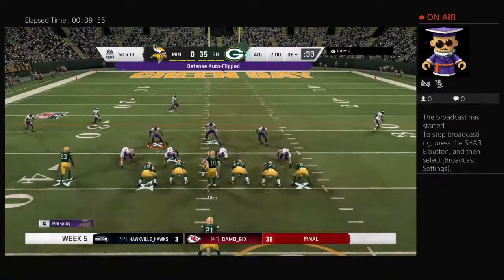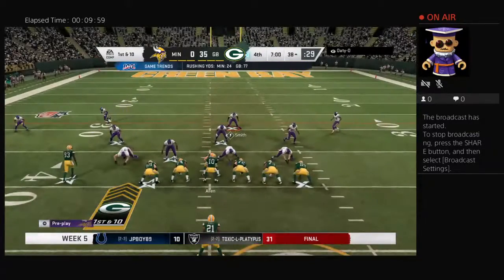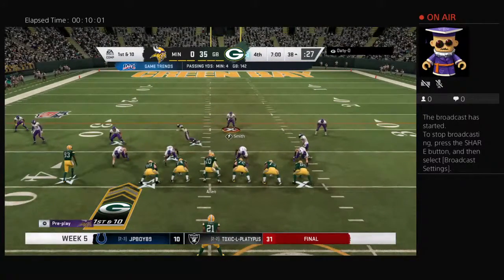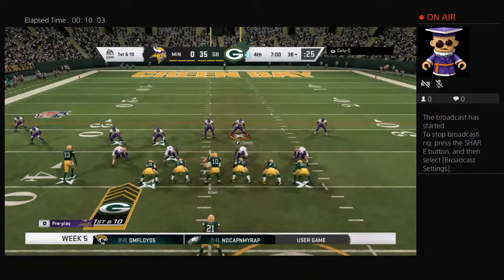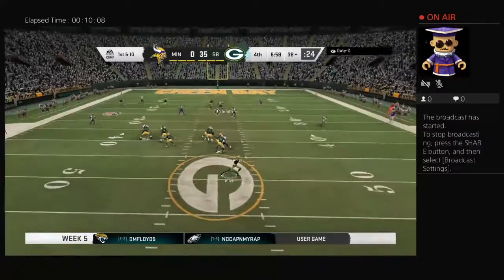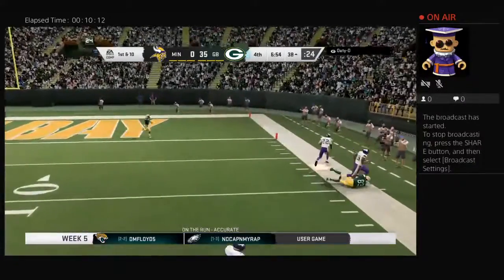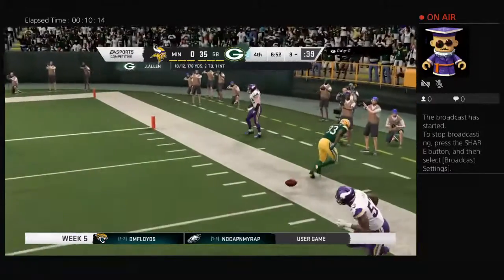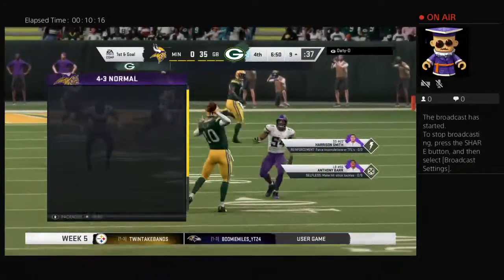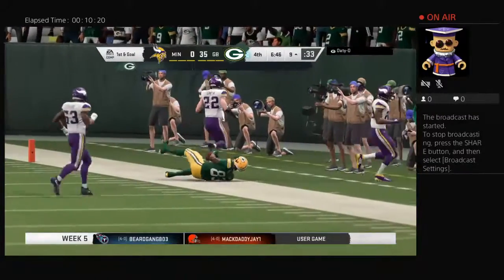So here's a 1st and 10 at the 38. Check. Pass. Watch the whip. Allen off the play fake, rolling to his right. On the run, he'll let it go deep. Got a man, it's caught inside the 10. He got 29 yards that time. Still throwing the football here, even with the big lead.